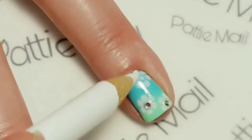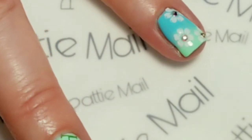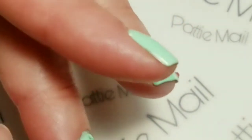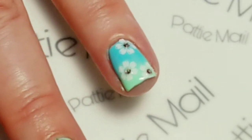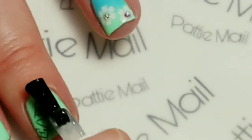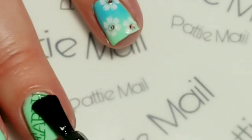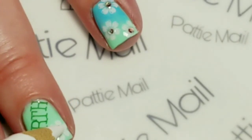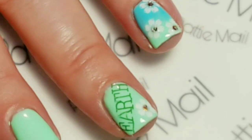All right. Here we go. There. I like that. I decided I'm going to do all the daisies like that, because I think it looks real cute. Well, no. I think I'm still going to go with the original plan. I'm just going to do the gems on these two fingers. So I'm going to do one on my middle finger now. Okay, so I'm just going to cure that and then top coat the other fingers and cure it, and we'll come back.